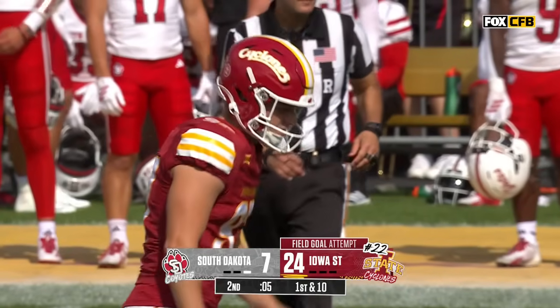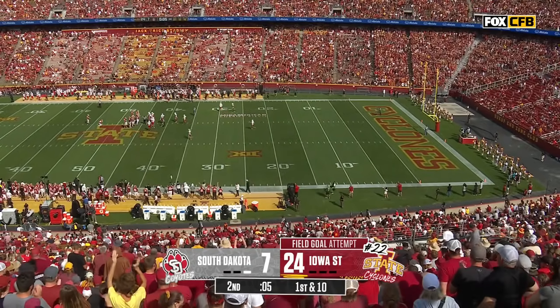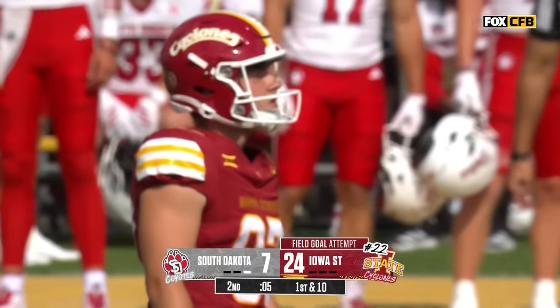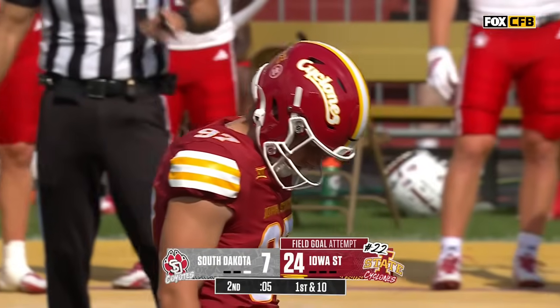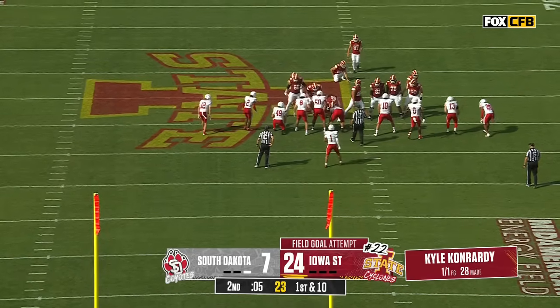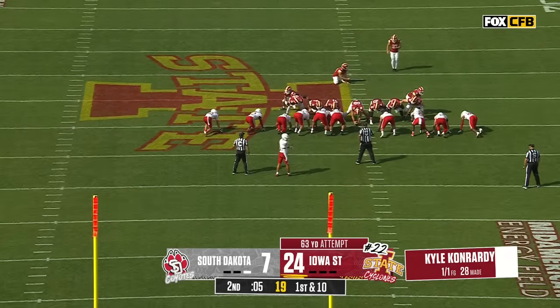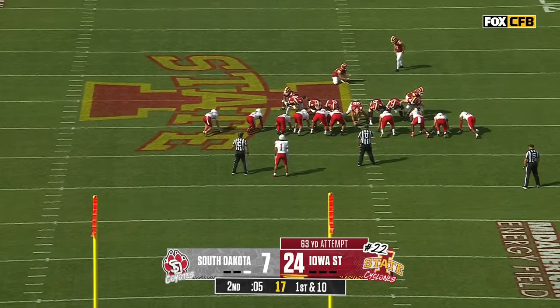Well, let's see. They're setting it up at their own 47. So the conversation was, can you kick it from here? Can you go 63? Let's do it. Yeah. I don't see why not. I know you don't have the Tom Dempsey shoe, but can you match Tom Dempsey's 63 for the Saints against the Lions in 1970 out of the hold of Joe Scarpetti? Here we go, Tim.